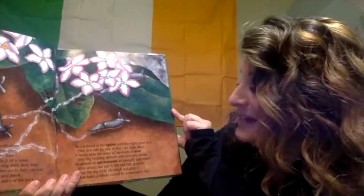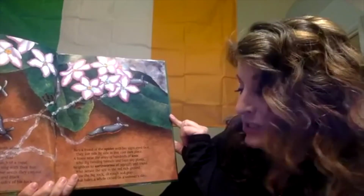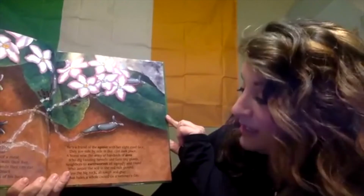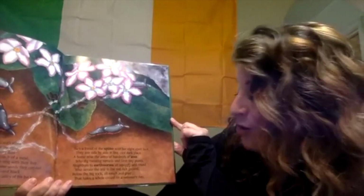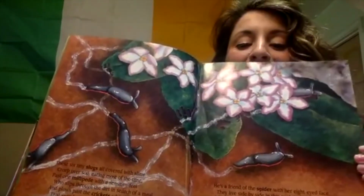They live side by side in this cool, dark place, a home near the army of hundreds of ants who dig twisting tunnels and farm tiny plants. Neighbors to earthworms all squiggly and round, who aerate the soil in the red, rich ground, below the big rock, all rough and gray, that hides a whole crowd on a summer's day. And here's our slimy slugs, leaving trails of slime where'er they go.